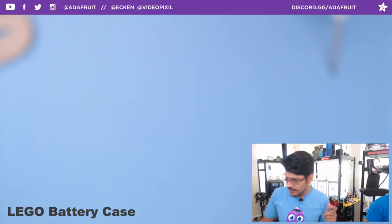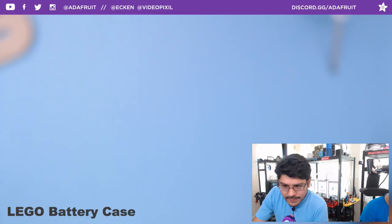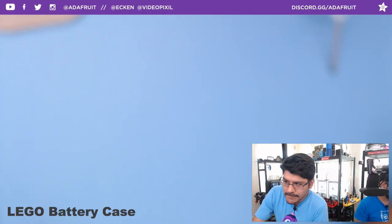So it kind of was a Lego battery case, but it was also that. It's a cool, nice way to translate rotational motion to linear.